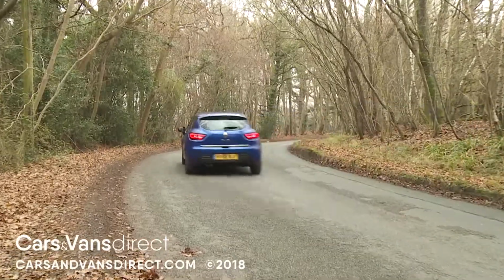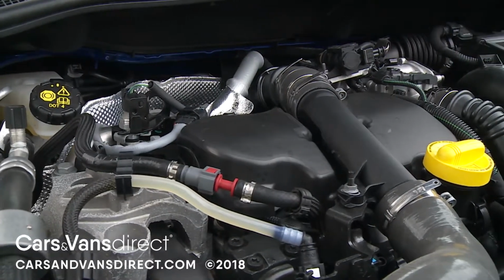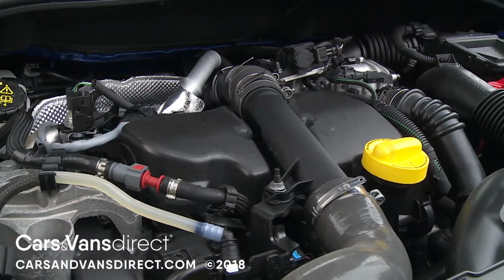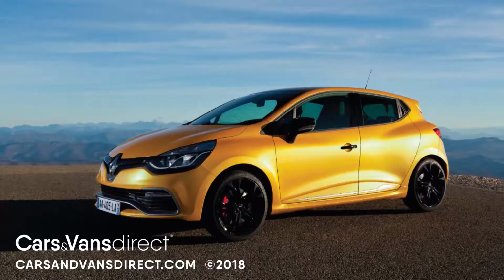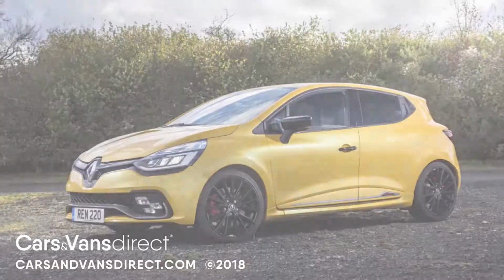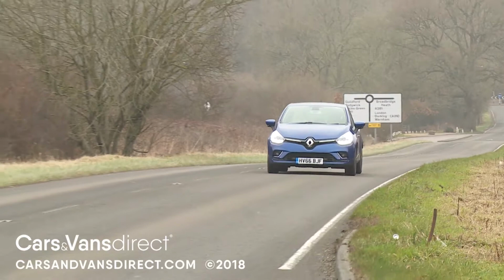Alternatively, you could consider one of the 1.5 litre DCI diesels. There are now 2, with most people likely to choose a 90 bhp variant that's capable of quite energetic performance, yet which will still return up to 88.3 miles per gallon on the combined cycle and up to 82 grams per kilometre of CO2. Here, though, we're trying the pokier 110 bhp version of this power plant, and that's been added into the revised model lineup. At the top of the range, the 1.6 litre petrol turbo Renault Sport hot hatch variants continue on. Models that, as before, have to be specified with EDC paddle shift auto transmission.